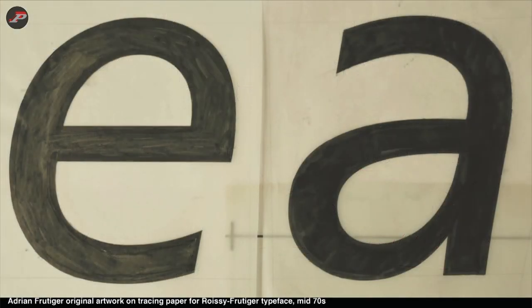These are the actual drawings of Adrian Frutiger at seven centimeters high for the Roissy Italic.